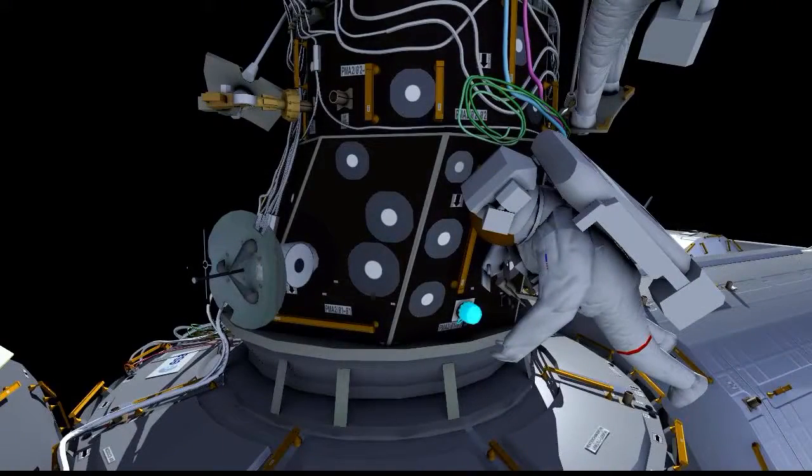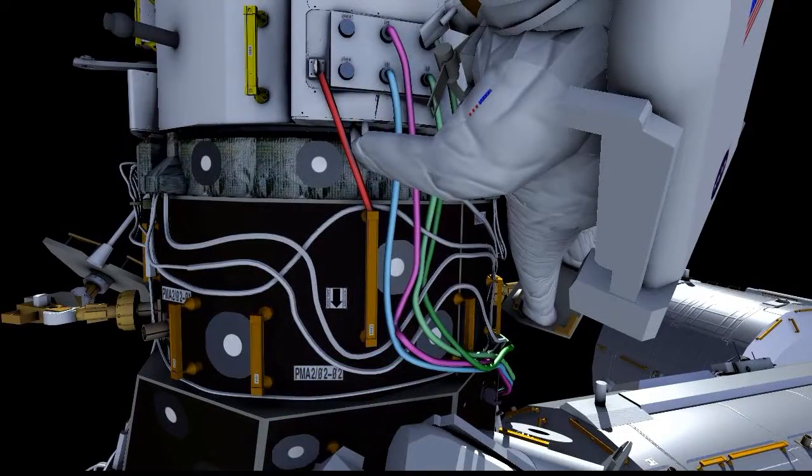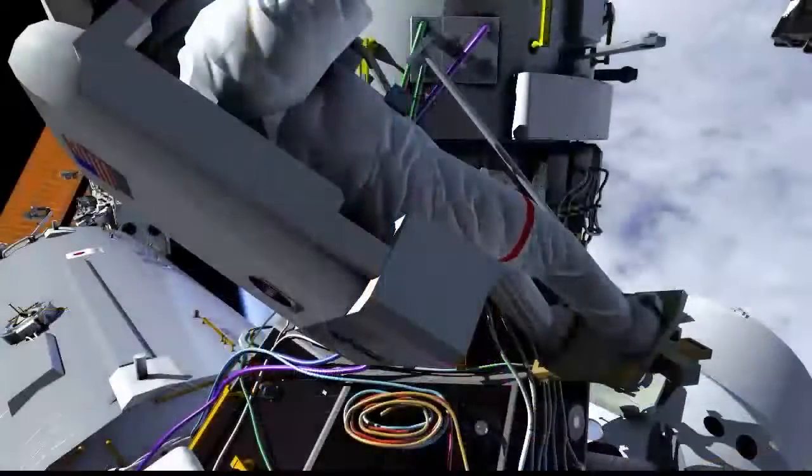There's 2 sets of hooks, and while they drive the first set of hooks, the crew needs to remain still. But during the second drive, it's stable enough that they can begin work installing a cover on the hemi-reflector that's on the nadir part of the PMA-2. Then they're into their final cable mates.